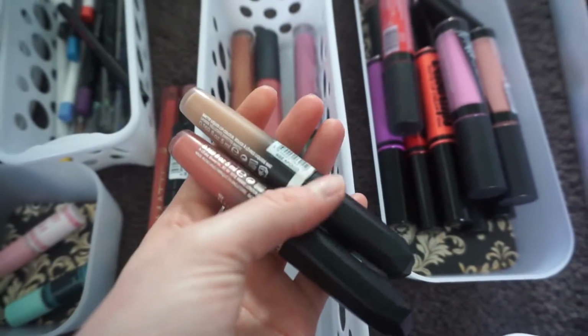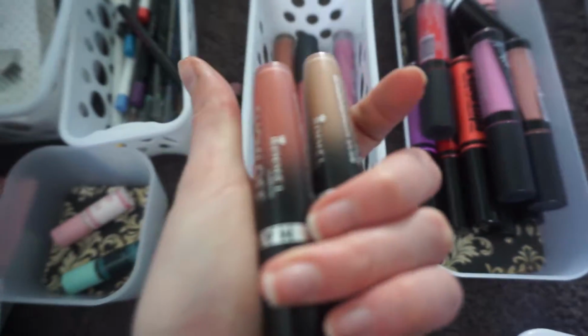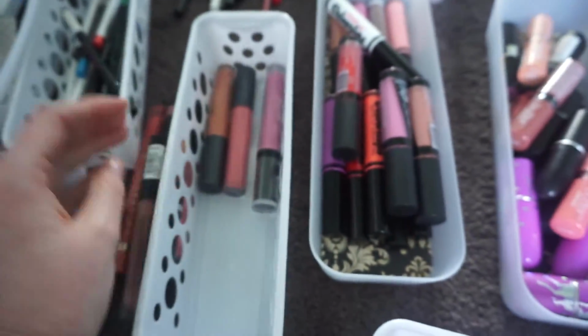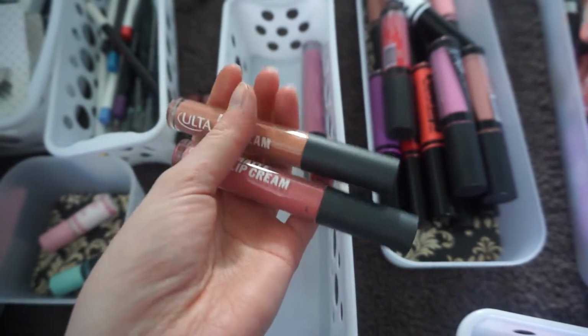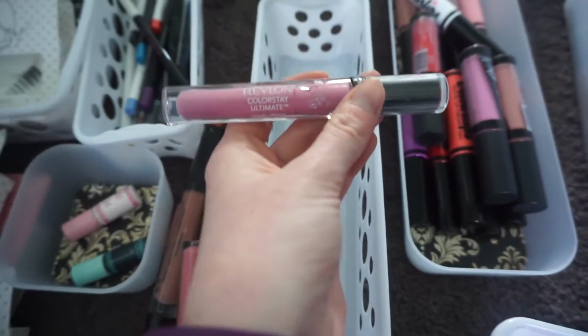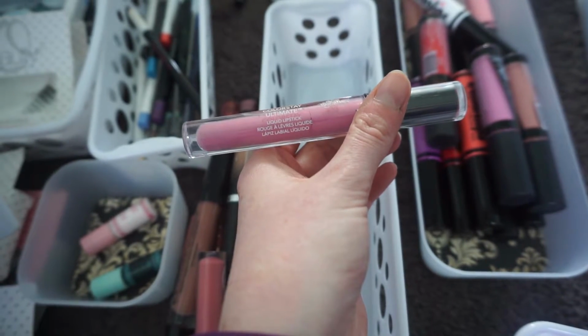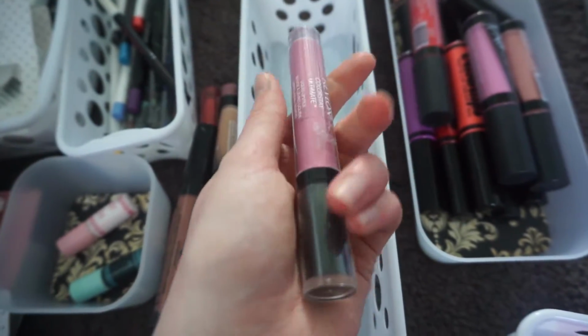I have two of the Rimmel Show Off Lip Velvets. I'm going to keep these for now, but I may get rid of them in the future. Same with these two Ulta matte lip creams. They're not that matte, and I just don't really like the formula, but I'm going to keep them for a little while longer. And then I have a Revlon Color Stay Ultimate Liquid Lipstick, but it's actually just like a lip gloss. But again, I'll keep that for a little while longer.